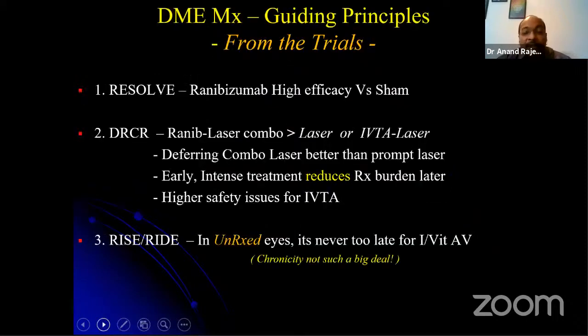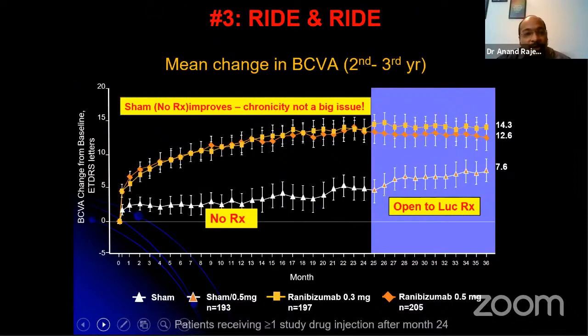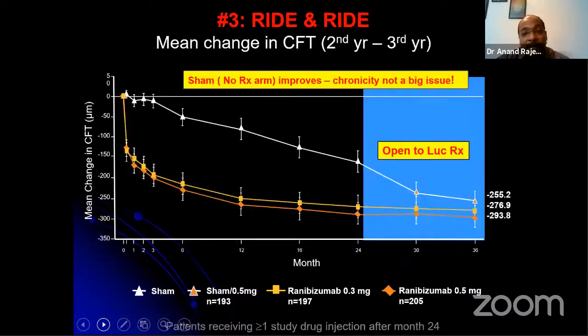RISE and RIDE, as Raju also touched upon, have shown us that it's never too late for anti-VEGF treatment. Very often, again, you find people saying that macular edema has been there for a long time. Would it make a difference if I were to try it? But you should, because RISE and RIDE show us very clearly in this plot that for patients in the sham arm, the white line that you see right at the base hardly gets off that baseline for 2 years. And the moment these patients were allowed the anti-VEGF treatment, you see acuity starts improving. And likewise with the macular edema. The moment these patients were allowed anti-VEGF, the macular edema started resolving.